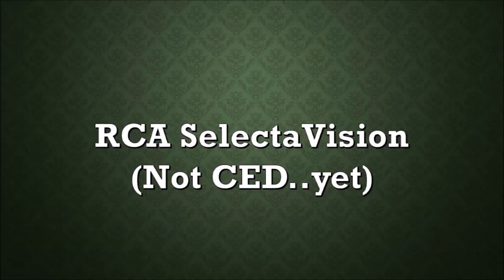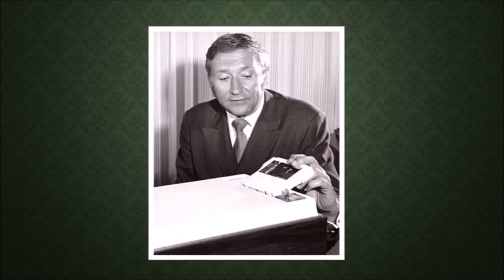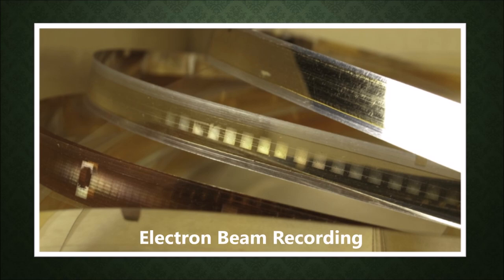RCA Selectivision. RCA's competitive system to CBS's EVR was initially called Holotape and was later renamed Selectivision, or SV. This represents the first use of the word Selectivision, which RCA later applied to their aborted MagTape system and, of course, to the CED system. Like EVR, Holotape was a playback-only format using what was believed would be an inexpensive manufacturing process. RCA gave a color Holotape demonstration on September 30, 1969. Holotape used electron beam recording to make a color-encoded master of high resolution.